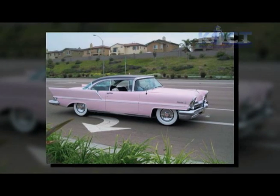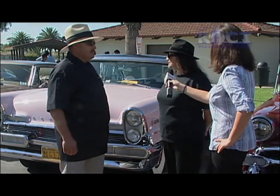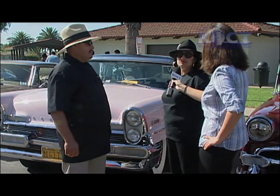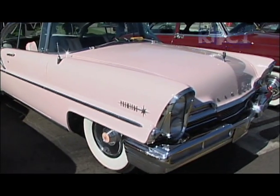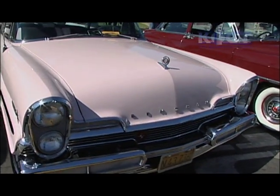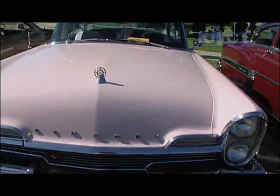Sedma, this is your pink one back here, right? Tell us a little bit about that car. Well, it's a 1957 Lincoln Premier. I've only had it for a short time, a little over a year. It's a really smooth drive. Everybody mistakes it for a Cadillac, but it's actually a 57 Lincoln because it looks a lot like a Cadillac.